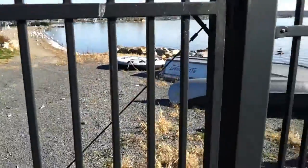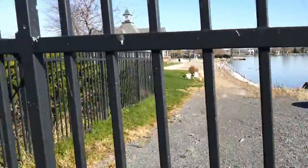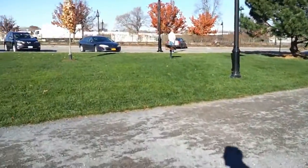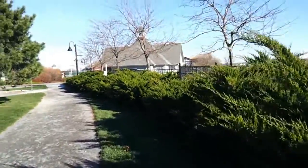Like I said, you can go to Google Satellite View or Google Earth and you should be able to see that one. It's on the east side of the park and the gazebo's on the west side. So right now I'm going to get in my car and I'm going to drive down to Gooding Point.